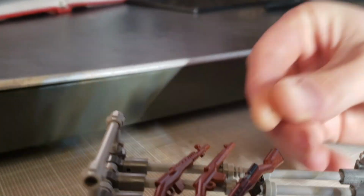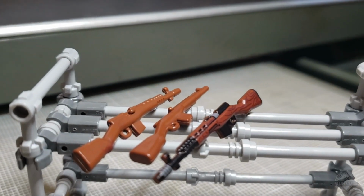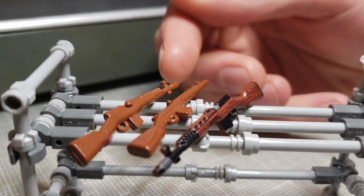I'll set this right here. Okay, so you can see the difference there in those two. Get some better light for you. Nice. There we go. It's kind of a generational improvement from V1 to V2 here.